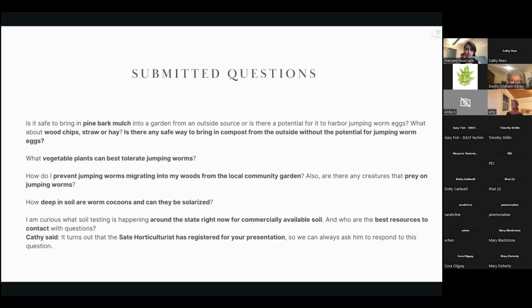Next question, how do I prevent jumping worms migrating into my woods from my local community garden? Also, are there any creatures that prey on jumping worms? How you could prevent them is all those approaches, like make sure not to introduce them. Or if you have them, it's important, especially if it's a community garden next to woods, not to dispose of the garden material in that spot without cleaning it, without solarizing it, without hand picking the worms. It's usually around nurseries where the worms are in the woods. It's next to their compost pile because they dump all of their materials in that area and then the worms start to spread everywhere. So where you dispose of the garden material is really important.